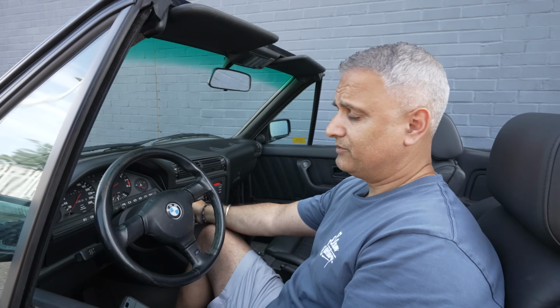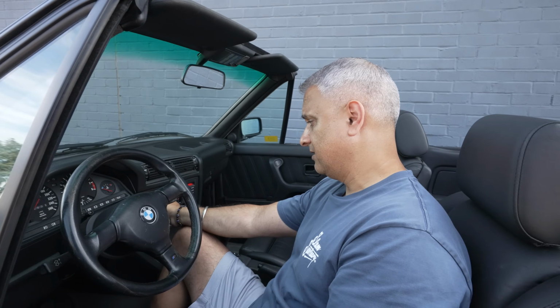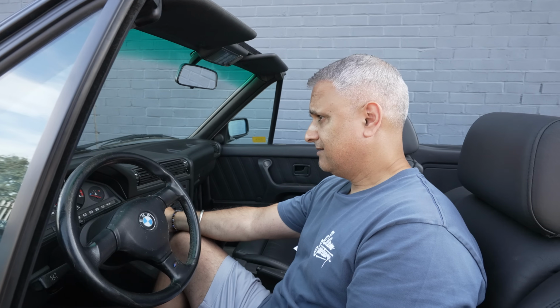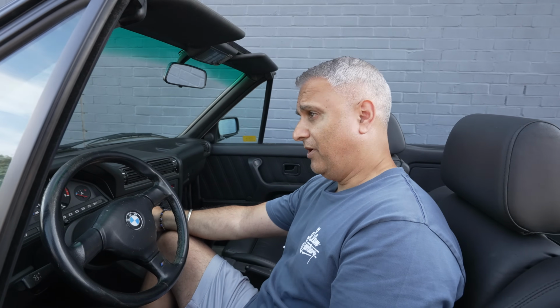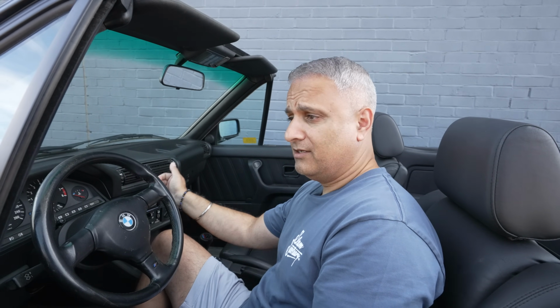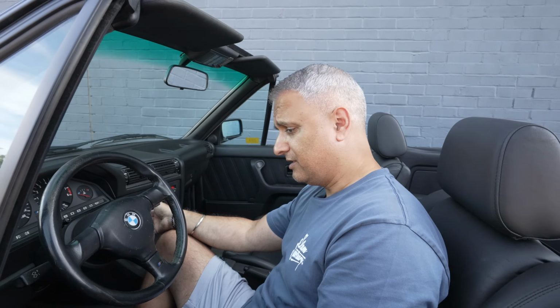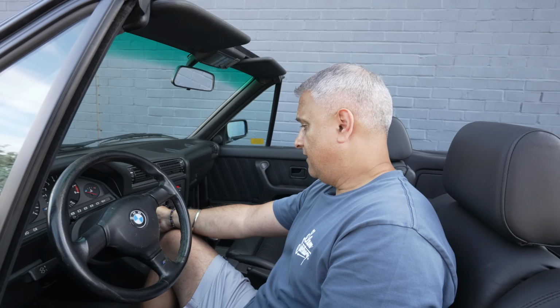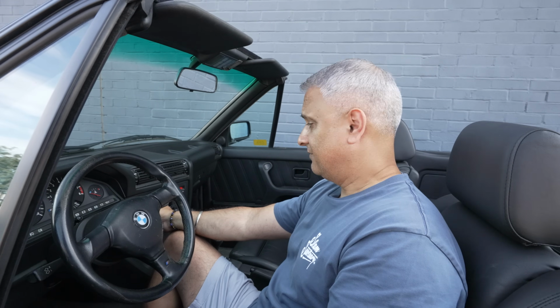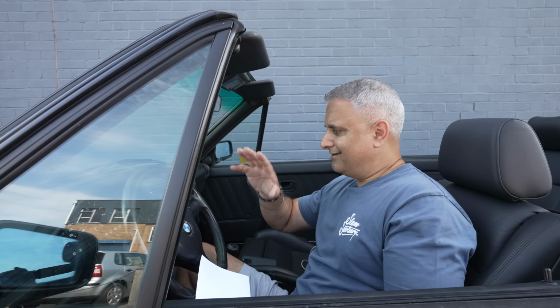Bear in mind, there's no subs or amplifiers that have been added, just the speakers have been upgraded. A lot more clarity. So both the front tweeters are definitely working. And the mids are now working. So there's no speaker farting, there's no distortion, sounds okay. Obviously lacks the bass, but the new owner can add some subs if they want. So now the audio has been improved and sounds a lot better.